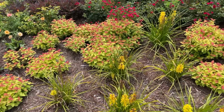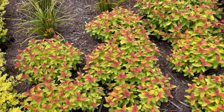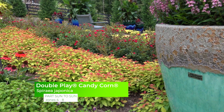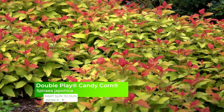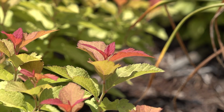You know, I love this spirea, Candy Corn, it's fantastic. In thinking about design, the foliage is so important. I love the blooms on spirea, but this foliage is always transitioning from chartreuse to yellow to these magenta red tips. It has so much interest throughout the entire season, and I think that's what makes it a particularly great garden plant.